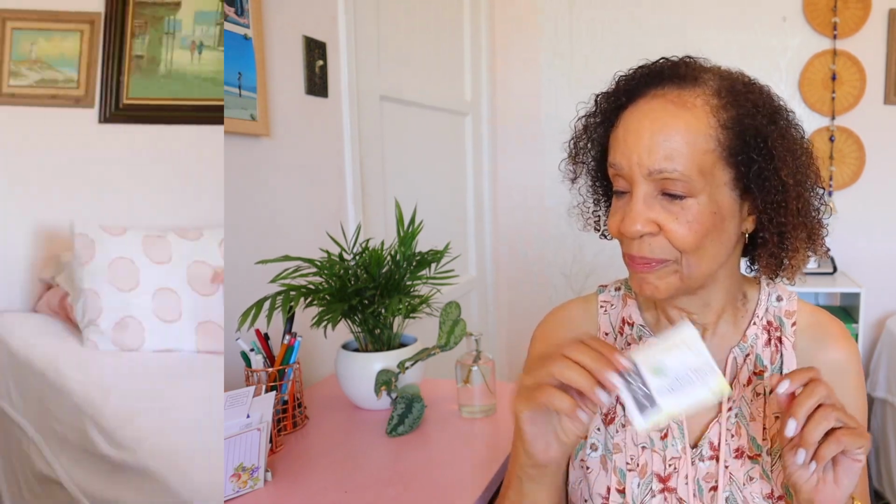So if you haven't tried chamomile tea, just try it. I mean, if it's just to lower stress levels, to calm you down a little bit, just give it a try. I highly, highly recommend it. And Numi is a company that I love because of the quality and the cleanliness of their products.